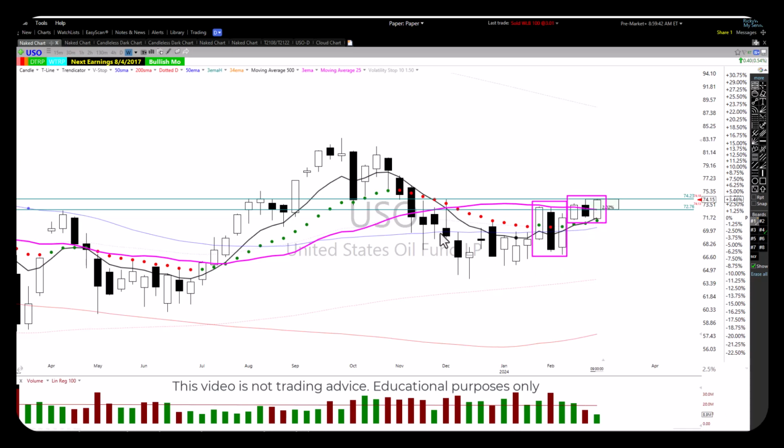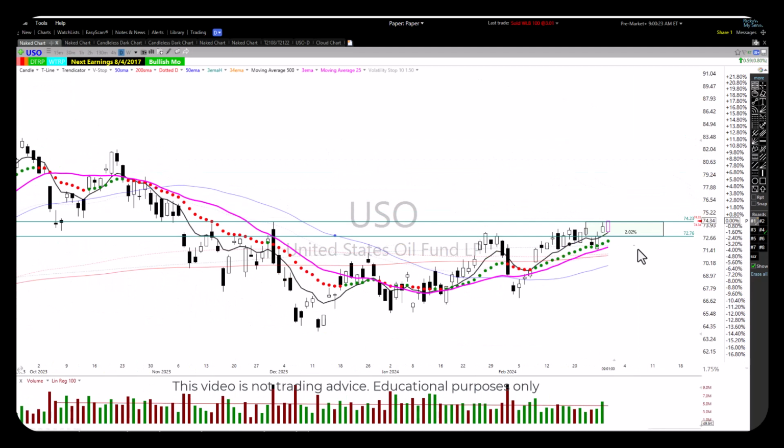So USO, nice little bottom rolling in here. We're over the 50 period moving average. The road to wealth trend is intact. Fig Newton. This is the weekly, right? Yeah. So yeah, there we go. USO. Let's keep an eye on that one.